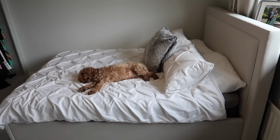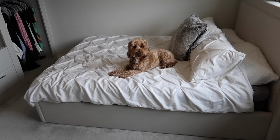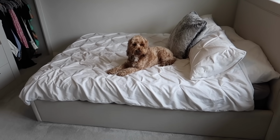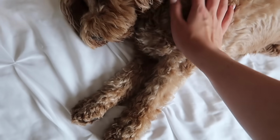Pepper has decided to model the bed. Pepper, are you getting in my video? Oh, did I wake you up? Sorry, baby. Go back to bed. Go back to bed. Sorry, did mummy wake you up?